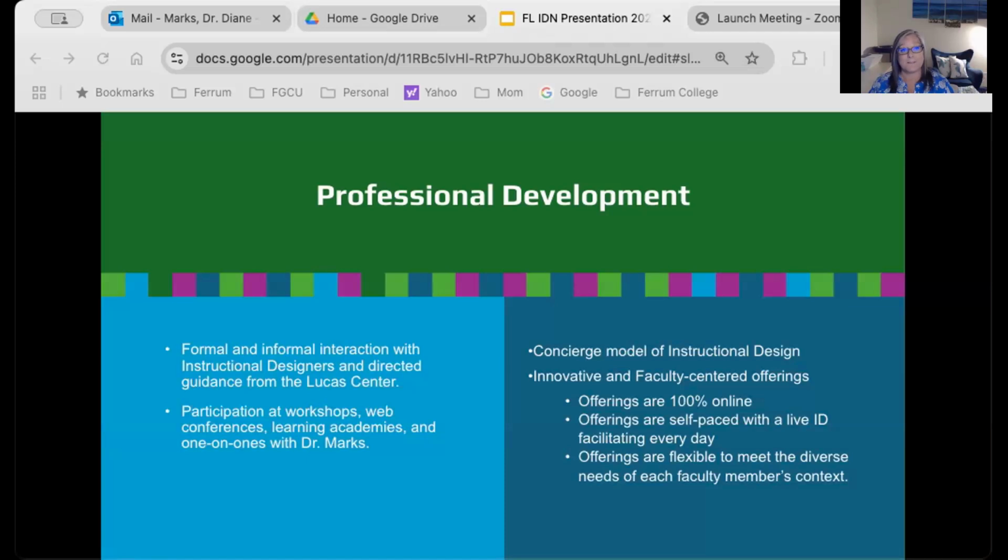Again, they all have different interests and different abilities. So we want faculty to have choices with their content. What are they interested in learning right now? We also give them choices for reflective practice. What reflection resonates with them right now? What are they interested in thinking about? And then finally, all of the activities that they do, what do they want to create for their course right now?